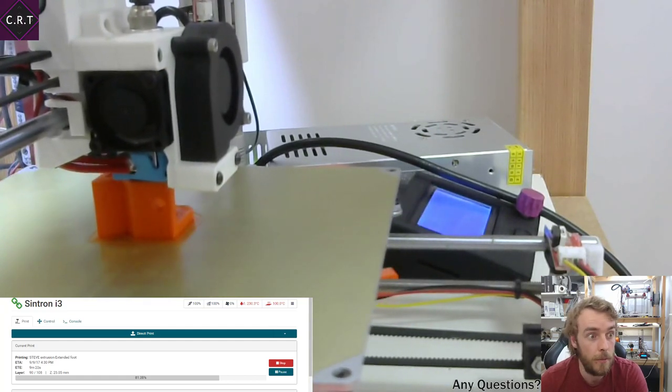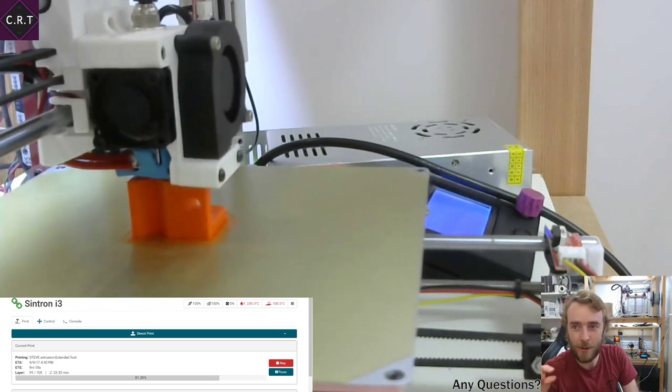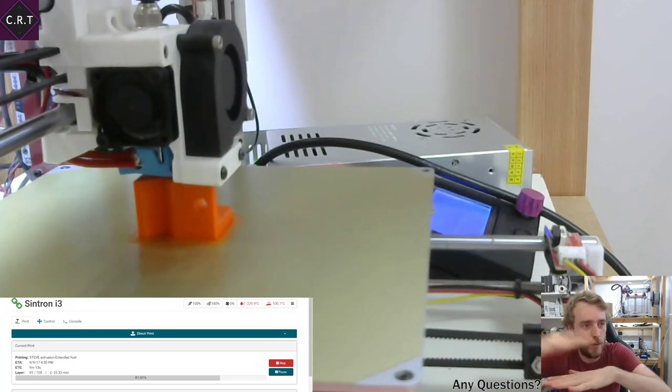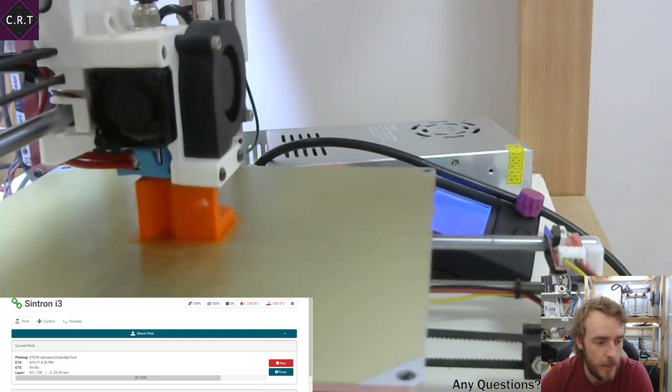That gives me an idea. Split bed: two thermal pieces of aluminium, one with a heater on the bottom, one with the PEI on the top. Switch in the top plate. Bob's your mother's brother, that's a design. That's my one, you can't have that.